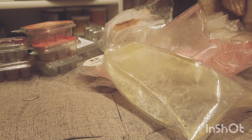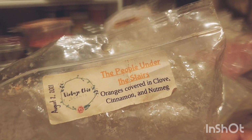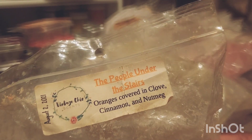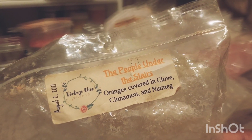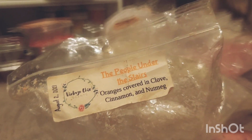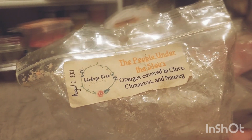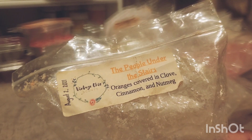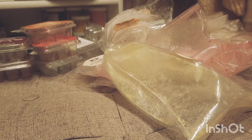From Vintage Chic, I have one from 2021. This is The People Under the Stairs, oranges covered in clove, cinnamon, and nutmeg. I usually love an orange clove scent, but for me, the spices really overtook the orange, so I hardly got any of it. And I'm not a big clove cinnamon person on its own. So for me, the ratio was a little bit off, so I wouldn't get that again, but it did throw well.